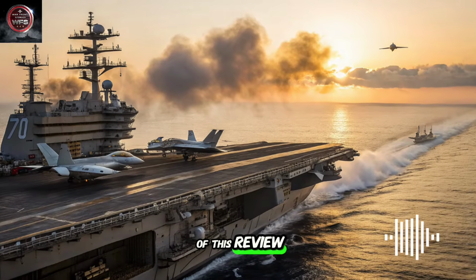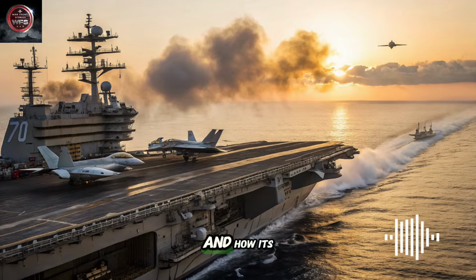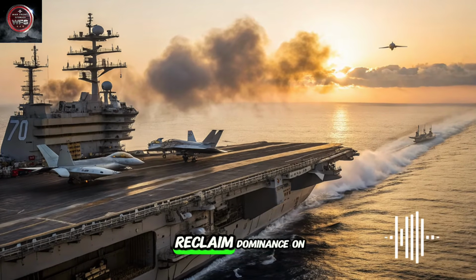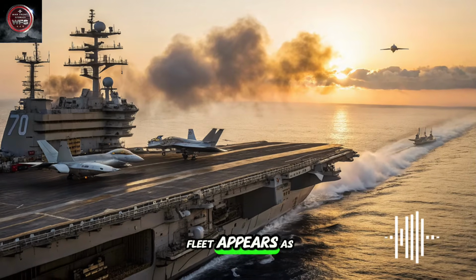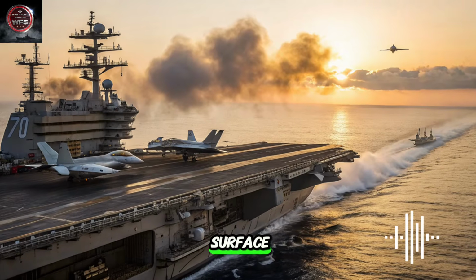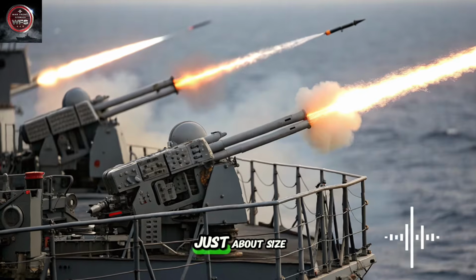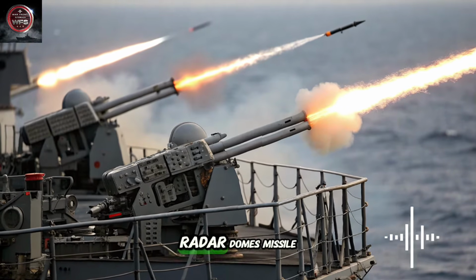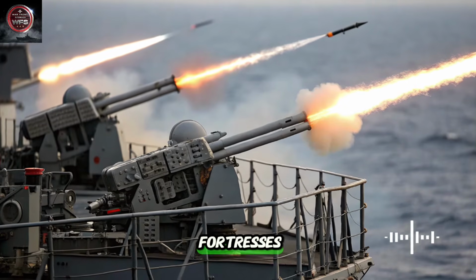By the end of this review, you'll see why the U.S. Navy's response shocked the world, and how its unmatched engineering and strategic superiority allowed it to reclaim dominance on the seas. From the outside, the U.S. Navy's fleet appears as an intimidating wall of steel and technology spread across the ocean's surface. The exterior of an aircraft carrier and its escort destroyers is not just about size, but also about presence. Towering decks, radar domes, missile batteries, and defensive systems all give the impression of floating fortresses.